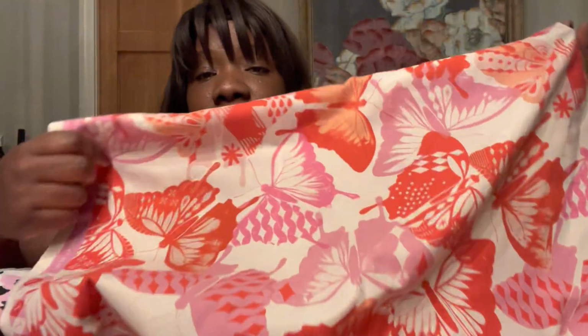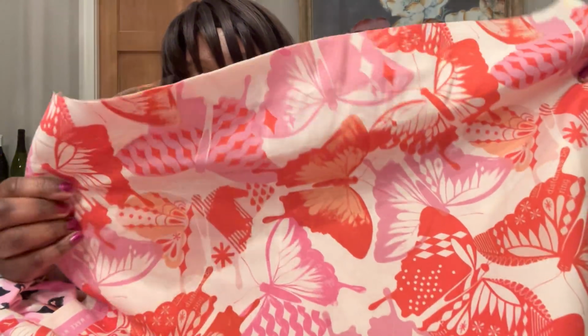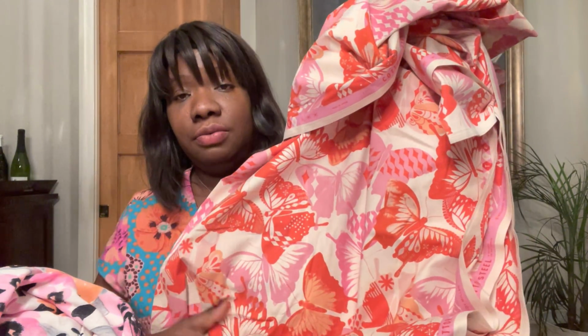And it just has these beautiful pink and orange butterflies tossed all over. And I have like 4 yards of this, and I definitely got this at fabric.com if you want to search to see if you can find this. And it's just going to make a beautiful dress. Look at that. Get up close so you can see the colors. It's just happy. And again, I got this a couple years ago, and I gotta sew this stuff up.